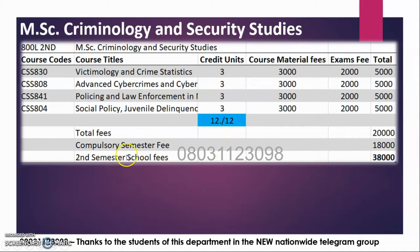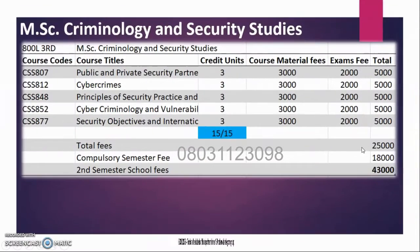Okay, so your compulsory fee has come down to 18,000 instead of 36,000, and your total fee for this semester is 38,000. It's just 12 units, so it's 38,000. So we move to the third semester, which is the second year.